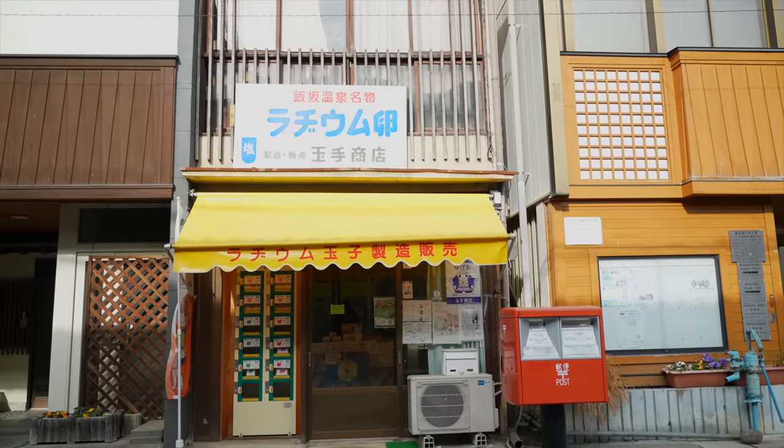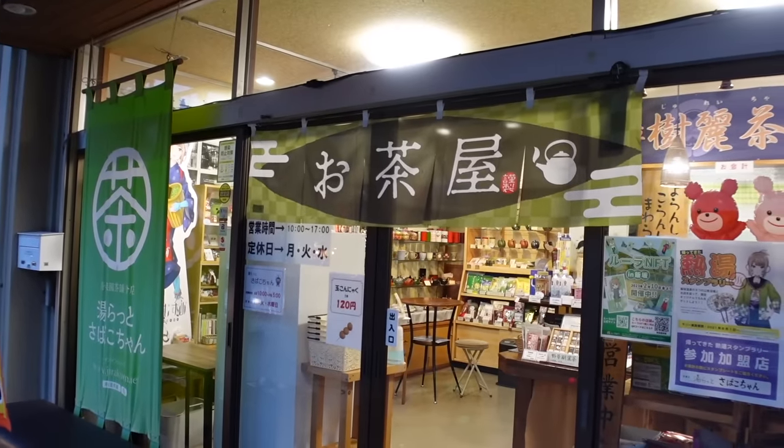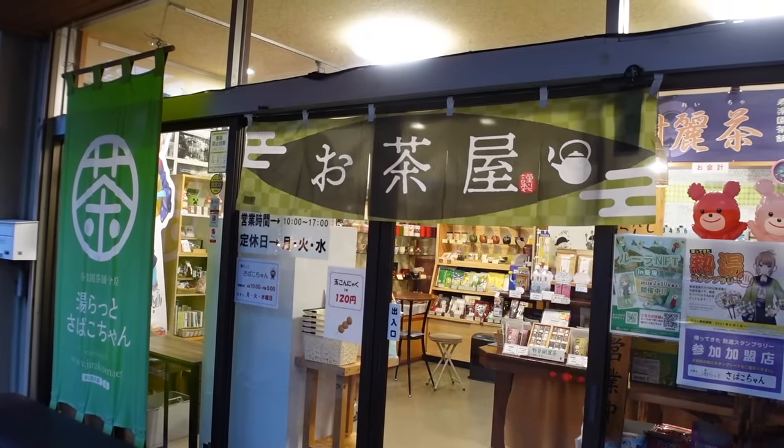We're heading to a dagashiya now. I really like this town. There's so much to do here. So many little shops, and they've all been around for like hundreds of years, passed down generation to generation. And it's a very walkable little town.